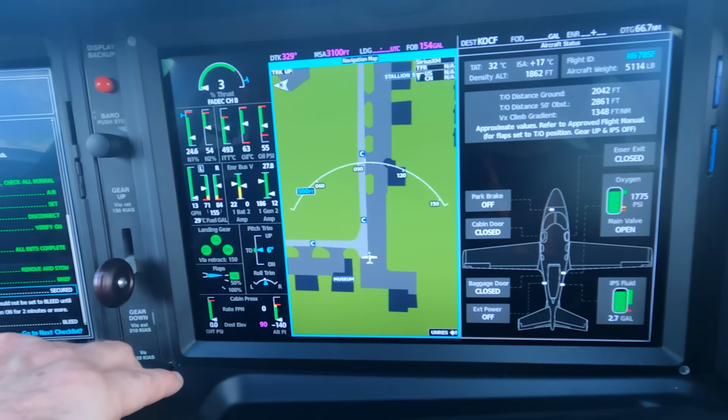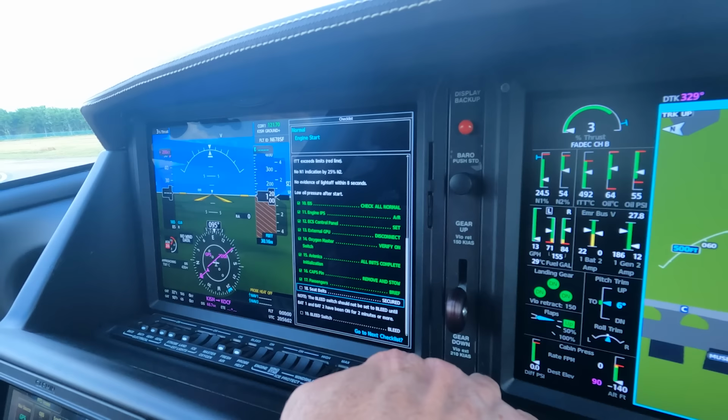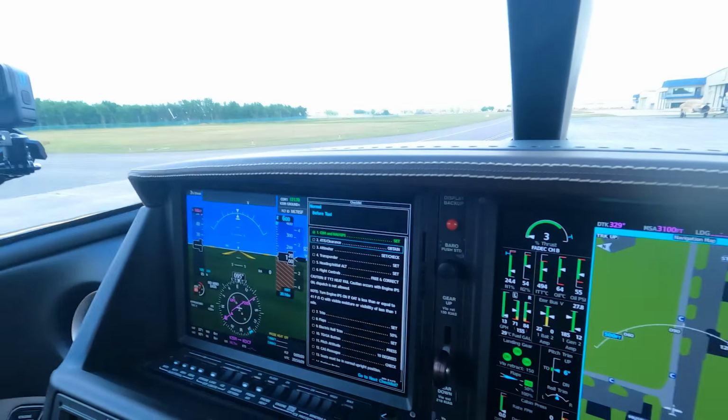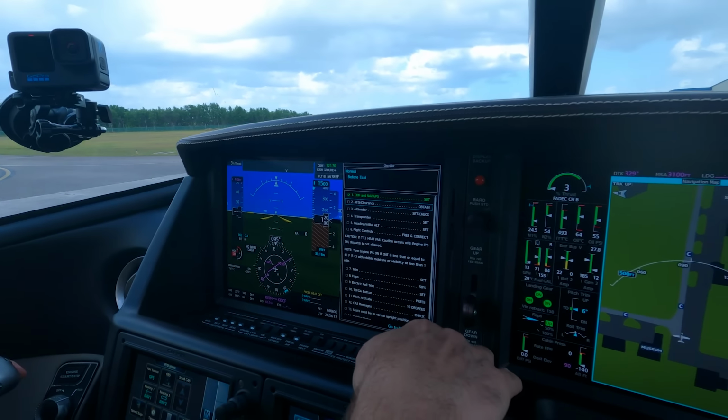Right. So I love having my checklist here. Again, it's customizable to every pilot. We've already briefed our safety briefing before we fired up the airplane. And I love that these checklists in the Vision or in Garmin Touch are really well suited to helping a pilot manage their flow.